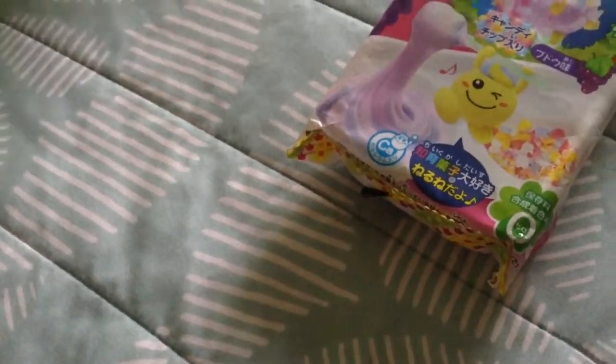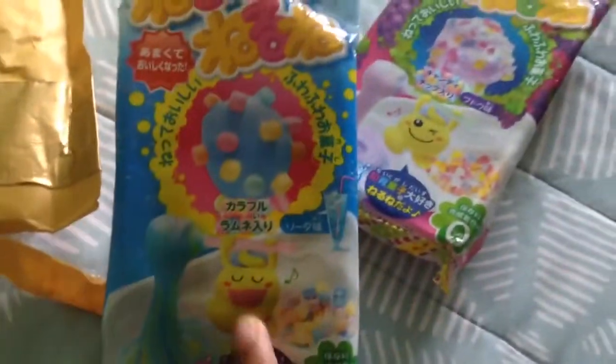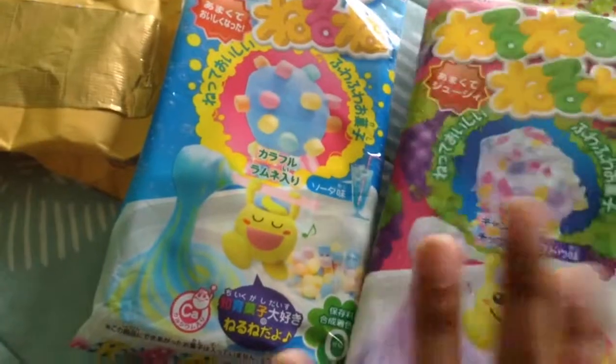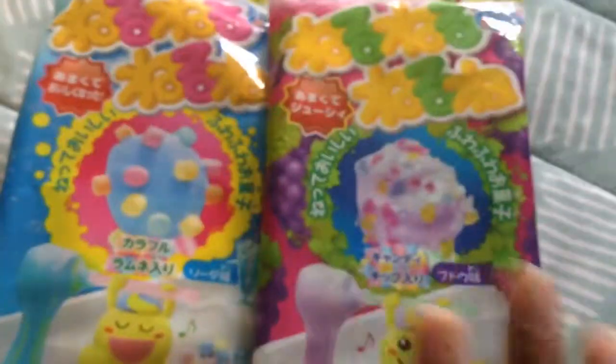And let's see, oh my god, that was a fail. Okay. And here is the other one, and this one I believe is soda. As you can tell, it's like really bubbly. So these are the two kits that I received, and I'm pretty excited to try these out with my friends because they've never tried it before, and it's gonna be so amazing.